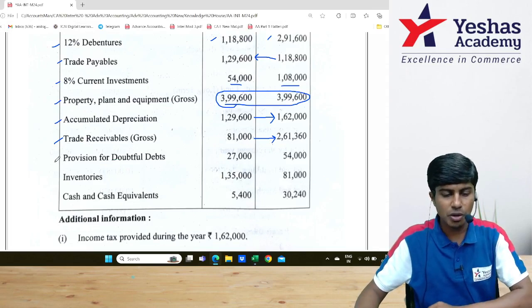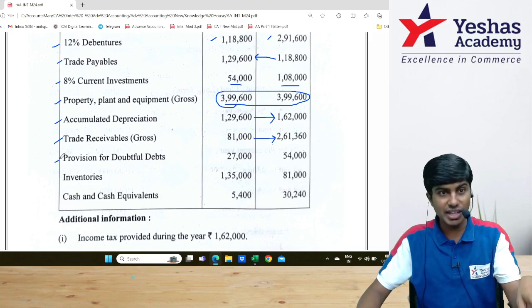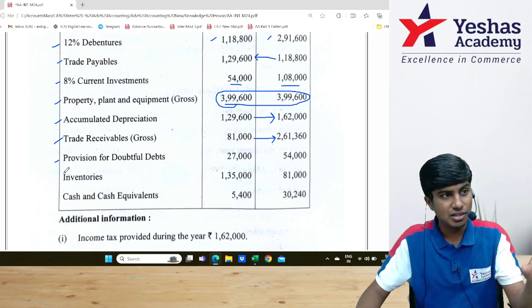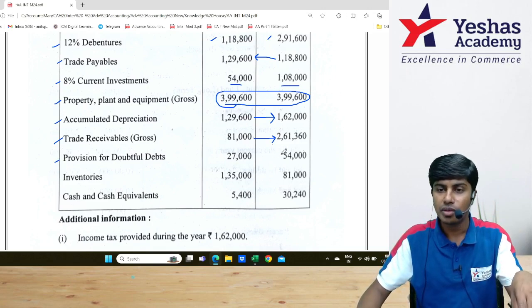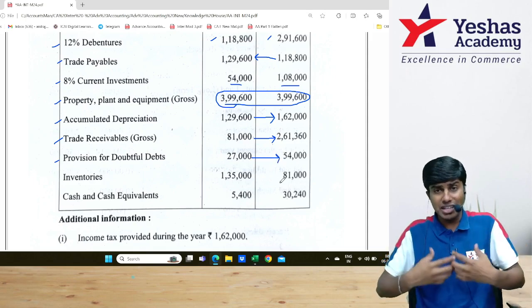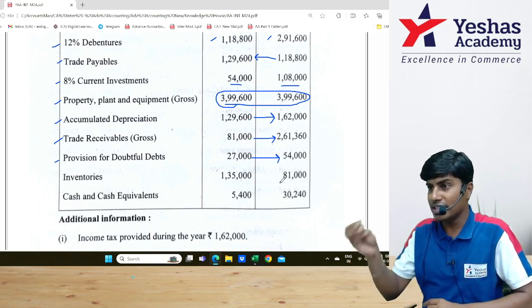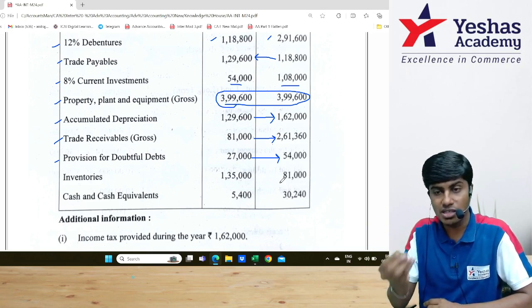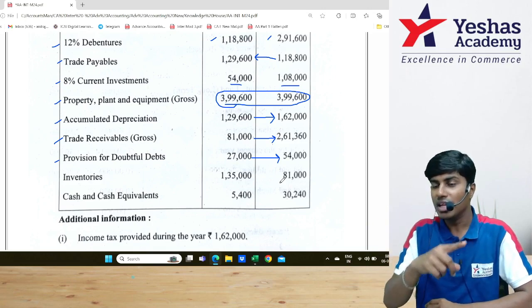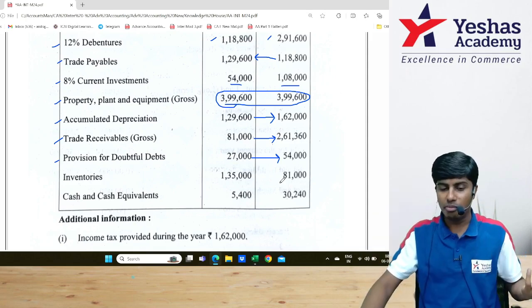After trade receivables, provision for doubtful debts. Please don't treat provision as current liability. If you treat it as current liability and then do, your answer will match. It will be still correct but not appropriate. Provision opening is how much? 27. Closing is how much? Can I say provision has been created during the year to the extent of 27,000? When you create provision, it is an expense. 27,000 additionally is an expense. That expense is debited to P&L. It is a non-cash expense debited to P&L. So we add back. Sir, I am not able to process so much.